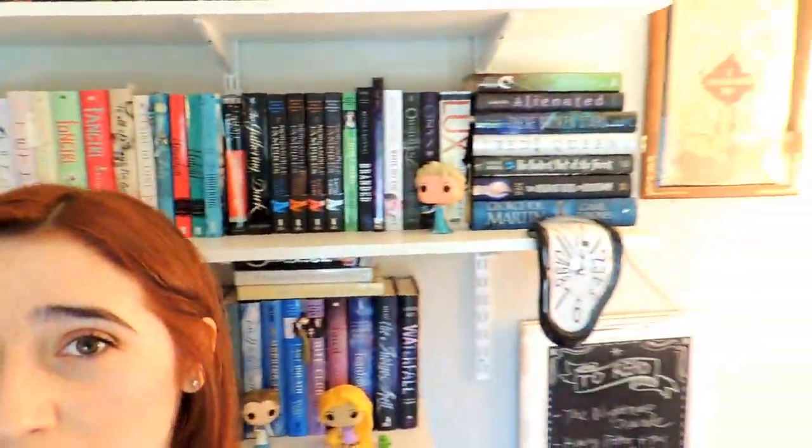Sorry for the shaky camera. I don't have a ladder that's tall enough to get to my other shelves, so I'm just going to hold the camera and hope for the best, because my tripod's not this tall. Okay, hopefully you can see. I have no idea what the camera looks like.